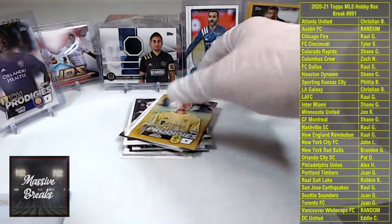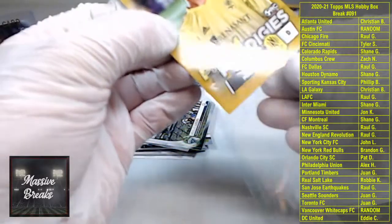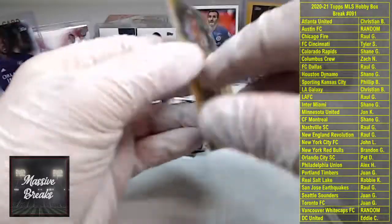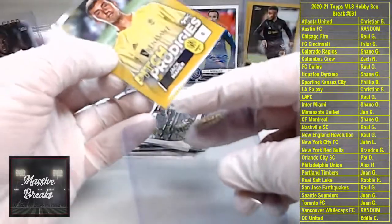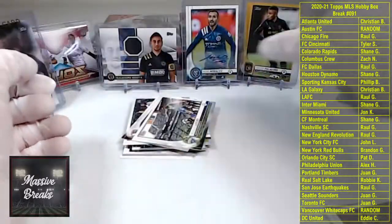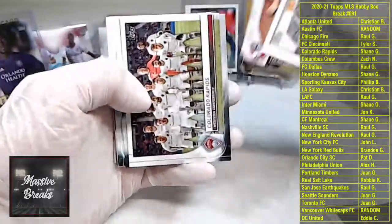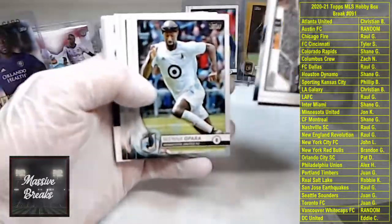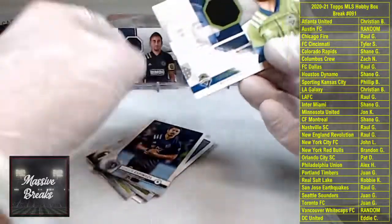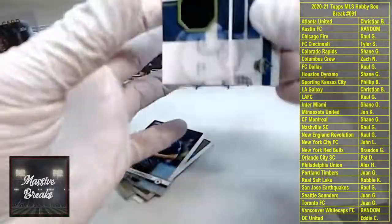Next up is Jack Mayer, rookie, Pitch Prodigies, gold. It's got to be numbered to 50, 19 out of 50. Still cards to go in the box. Lodero, Pomikal, Colorado Rapids, Morales, Opara, Royer, and our final hit, Christian Roldan, Seattle, with the relic numbered 300 of 319.